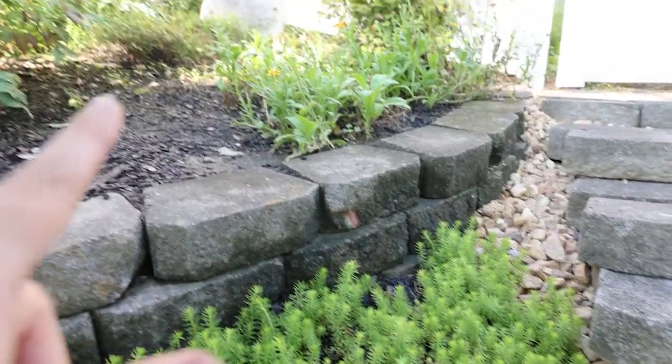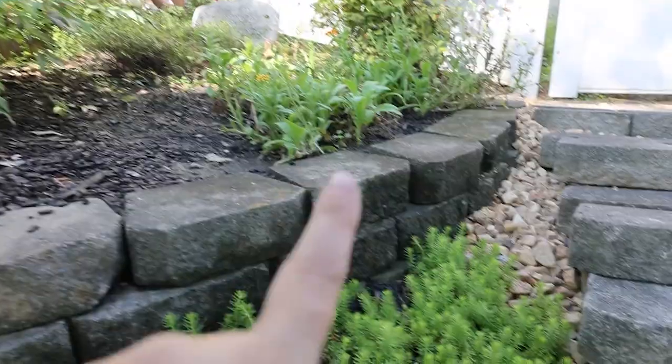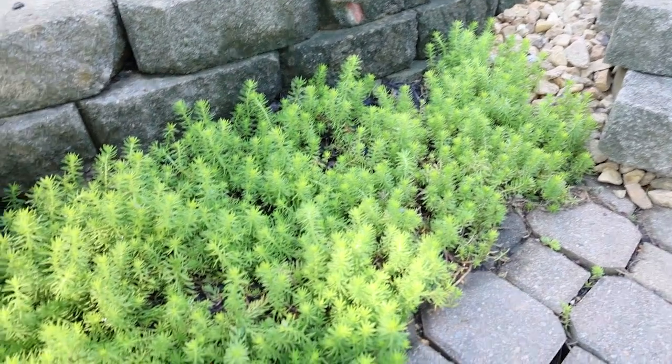Also, we find ourselves stepping on it as we climb up to this bed. He's up there weeding, and so it tolerates being stepped on as well, which is cool.